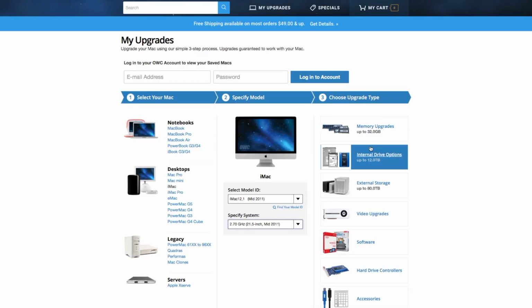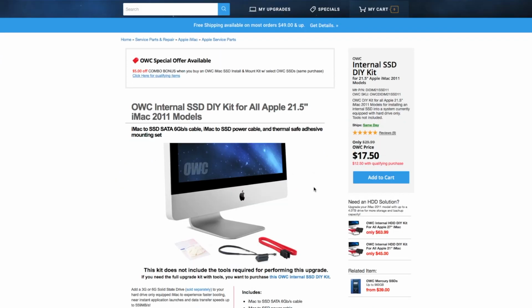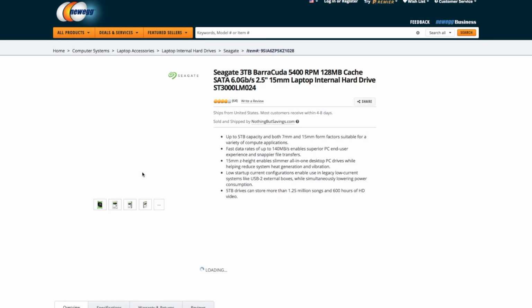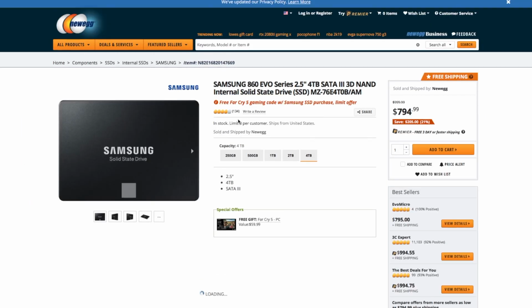Looking at MacSales.com, we can see that even though this machine is small, it could be packed with up to 3 drives. 2 would have to be the smaller 2.5-inch drives, but that's no big deal, with 2.5-inch drive capacities growing to 3 terabytes for spinning drives and up to 4 terabytes for SSDs.